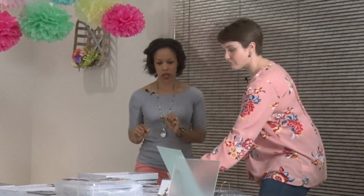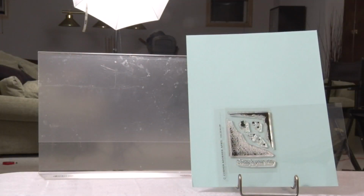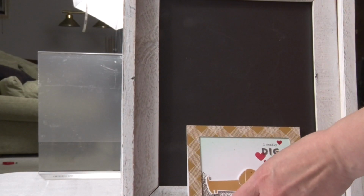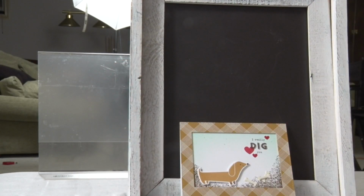Can you show the corner adorner again so they could see? They want to see a close-up of how that looks, I guess. Sure, here we go. Let's see if I can put this up. Does that do what you need me to? I think that's too close. Hopefully you can now see the corner adorner card project.